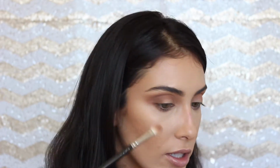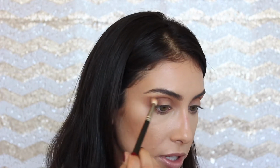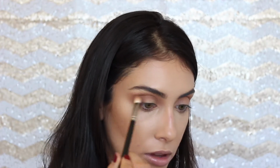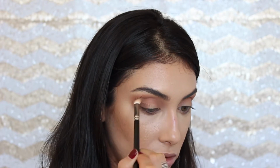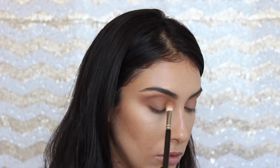I don't know if you guys can tell, that just blended out so easily. And it's so pigmented, I barely picked up any from the palette onto my brush, so that's always a plus.